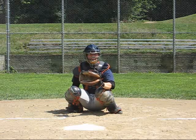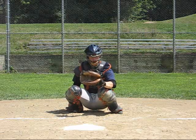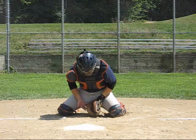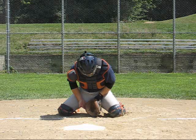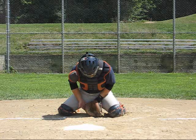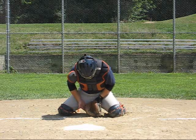Now we're going to talk about the basic stance. The ball is going to be pitched down the middle. What he's going to do is drop to his knees. He's tucking his chin to his chest. You can see his chin is to his chest right there. He has a concave look about him. His body is pointed forward. His glove is covering the 5-hole, between the legs, and his arms are on the side.